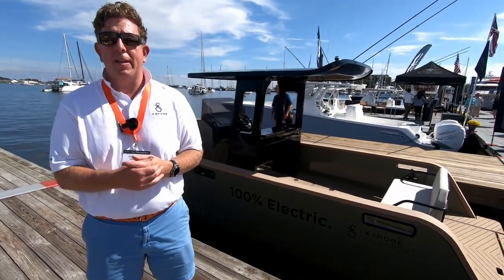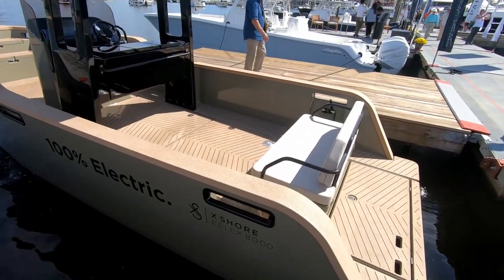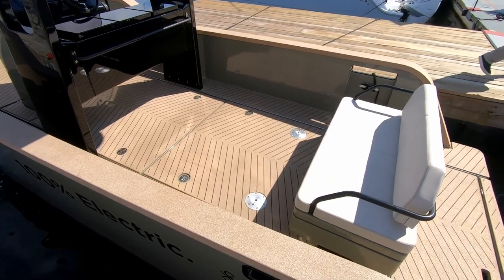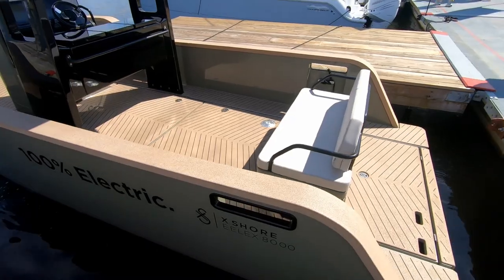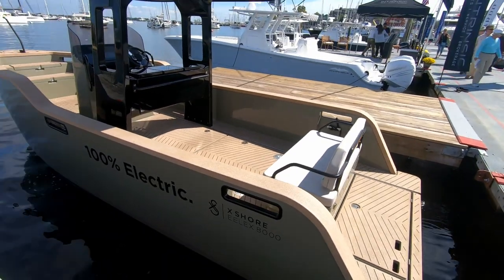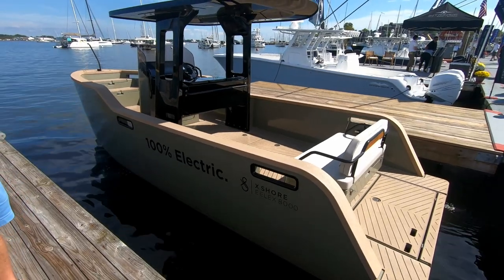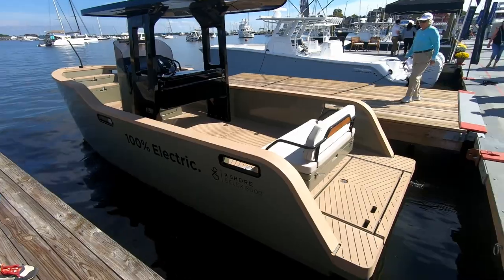What type of battery does it use? Two massive, essentially lithium-ion batteries. Where are they located? They are located aft, if you look at the hatch that's right here. So they're about a third of the weight of the boat, keeping the center of gravity extremely low, and making for a real performance-driven opportunity out in the water. And is it quiet? Super quiet. Boat's on right now. Oh, the boat is running right now.